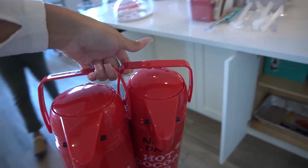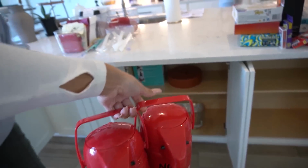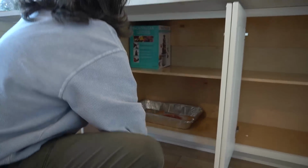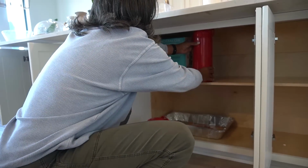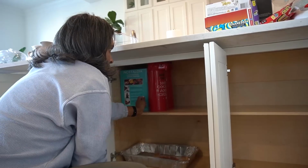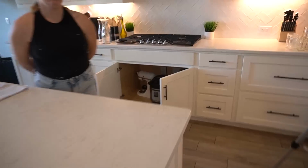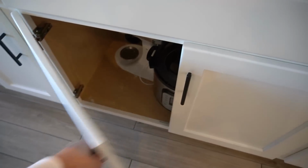Down here, I think actually it should go next to the chocolate fountain instead of where that tortilla thing is. Is it tall enough? Just barely. Now we got chocolate fountain, hot cocoa, Instant Pots under here, and my other appliances.